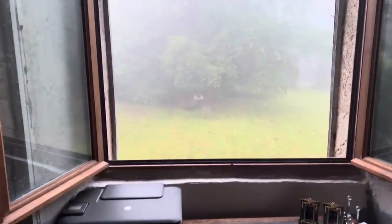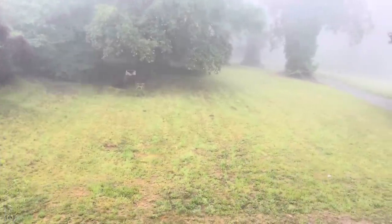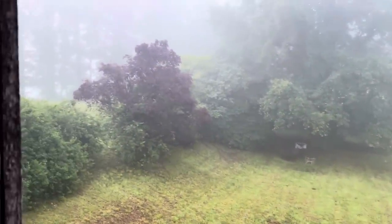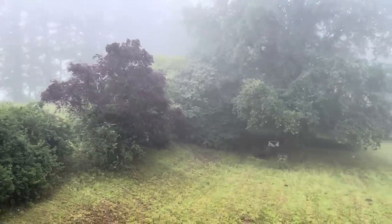Just woke up this morning and everything is misted up. How beautiful is that? So it's going to be a hot day today, all the weekend. I think it looks just so magical.